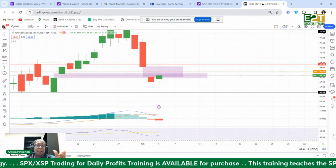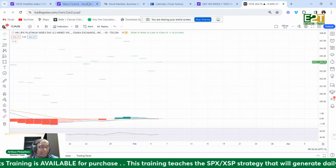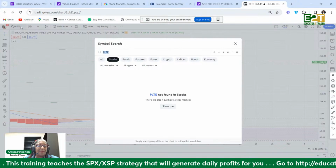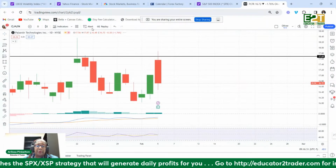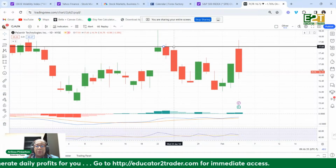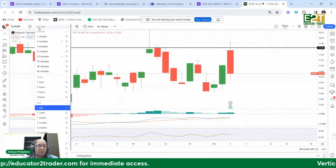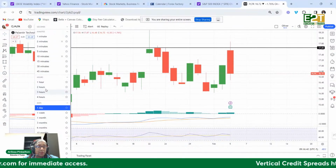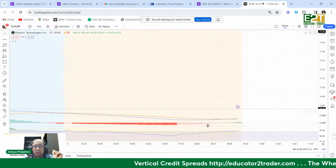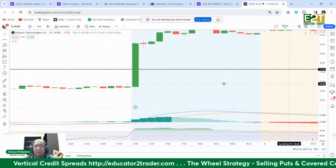Okay. I was going back to Palantir, to see if there were some opportunities there. Got to get Palantir. There we go. Resistance is right here where it almost stopped, but we're in the pre-market. Let's go see what the 15 minutes looks like. 15 minutes, there we go, because see, the earnings popped it above that.